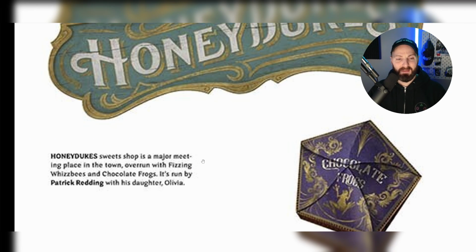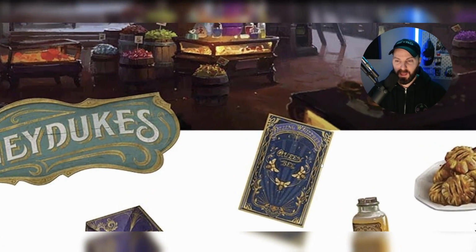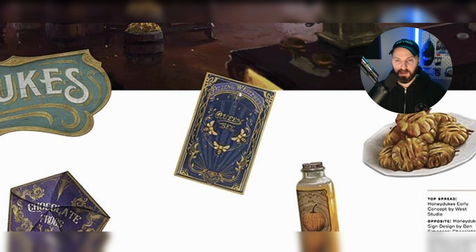Now, over here on the left, we have this little description. Honeyduke's Sweet Shop is a major meeting place in the town, overrun with fizzing Whizbees and chocolate frogs. It's run by Patrick Redding and his daughter, Olivia. So there we go, getting the names of two more characters that we're going to be meeting up with in Hogwarts Legacy. Then you have the chocolate frogs here, and then I think this is fizzing Whizbees right here. Yeah, you can see it right there, and then Queen Bee on the front there.